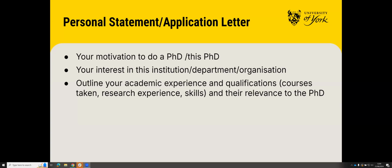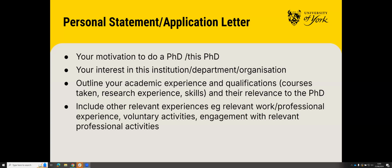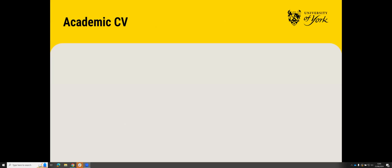So the courses you've taken, your research experience, the skills that you would bring, and why these are relevant to this particular PhD program. Also include any other experiences that might be relevant. So for example, voluntary or professional work experience, any activities that you've been involved in that would be helpful, engagement with relevant professional activities or organizations.